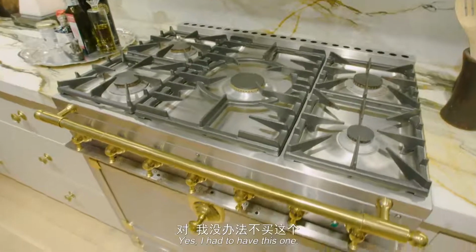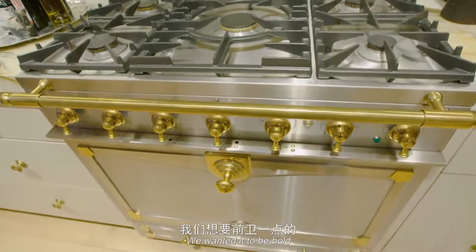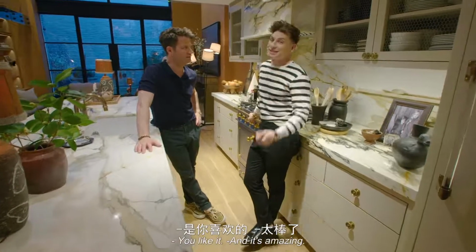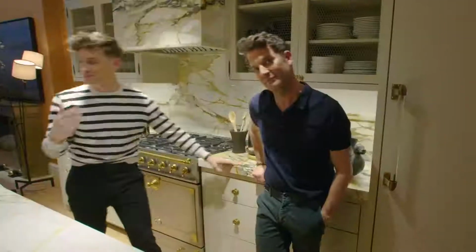The stove, babe? Yes, I had to have this one. We wanted it to be bold, and I've always wanted a La Cornue, and I cook on it every day. You like it. And it's amazing. You like it. I don't cook. I clean it.